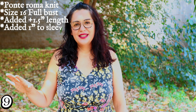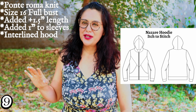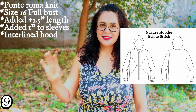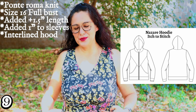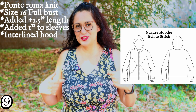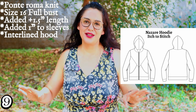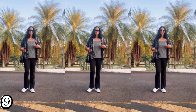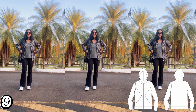The next one you see here is called Nazare, and it's a hoodie. I made this one at the start of 2023. This is a size 16. It's got a full bust option, and that makes these diagonal lines that you see all across the front fit so well. It fits a little looser right now, but I'm not going to go in there and adjust it. I think with a jacket like this, you can wear it a little bit oversized, and I've worn this quite a lot when it gets chilly.